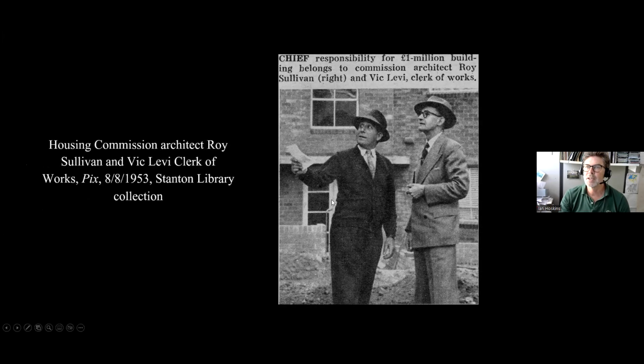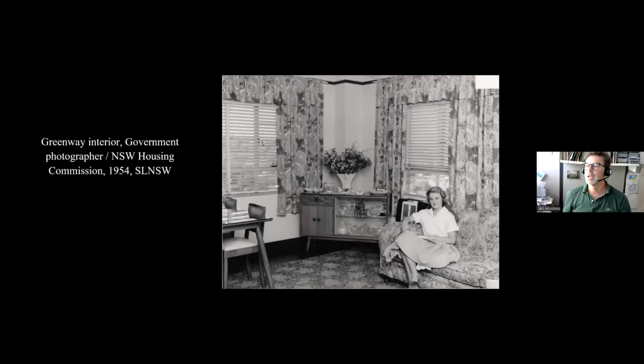Roy Sullivan here. I think that's Roy Sullivan there, actually. He must have taken over the finessing of the building in its last stages. And that's what an apartment looked like in 1954.